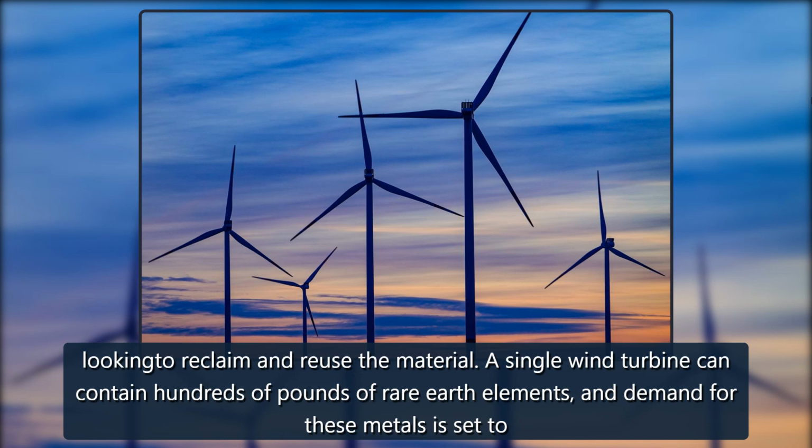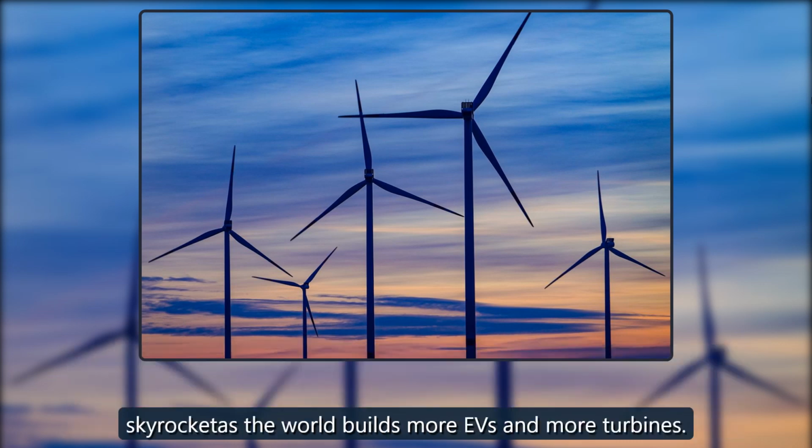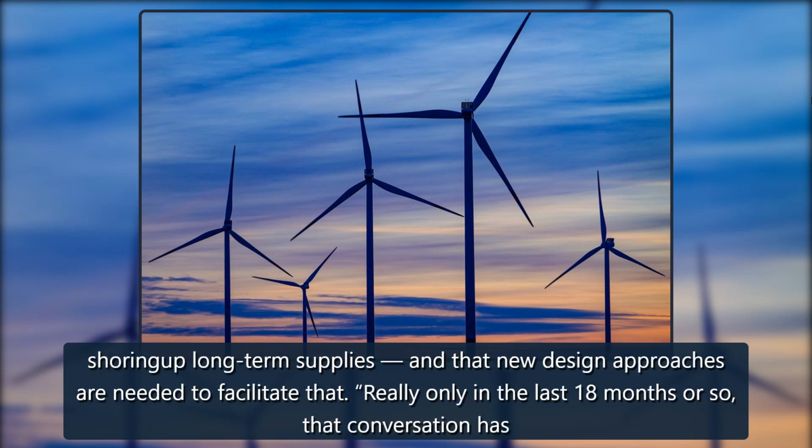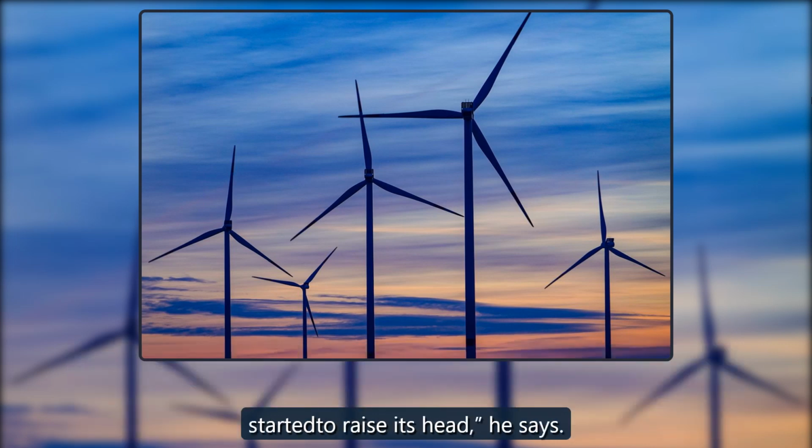A single wind turbine can contain hundreds of pounds of rare earth elements, and demand for these metals is set to skyrocket as the world builds more EVs and more turbines. Abbott says manufacturers are just starting to wake up to the fact that recovering the critical materials inside clean energy technologies is important for shoring up long-term supplies, and that new design approaches are needed to facilitate that. Really only in the last 18 months or so, that conversation has started to raise its head, he says.